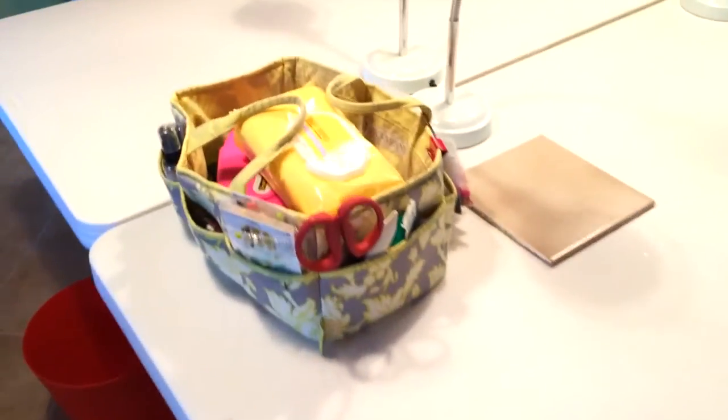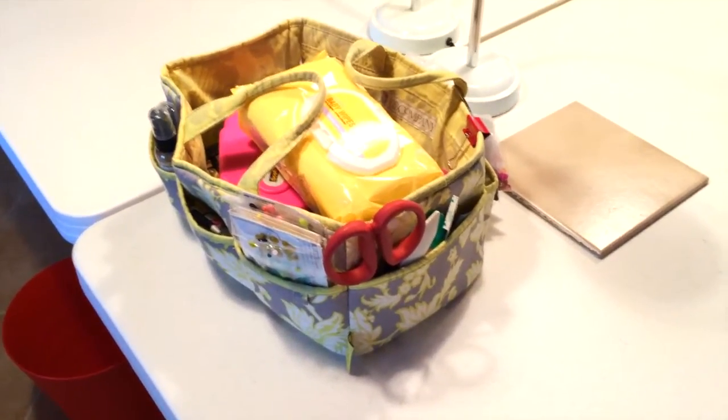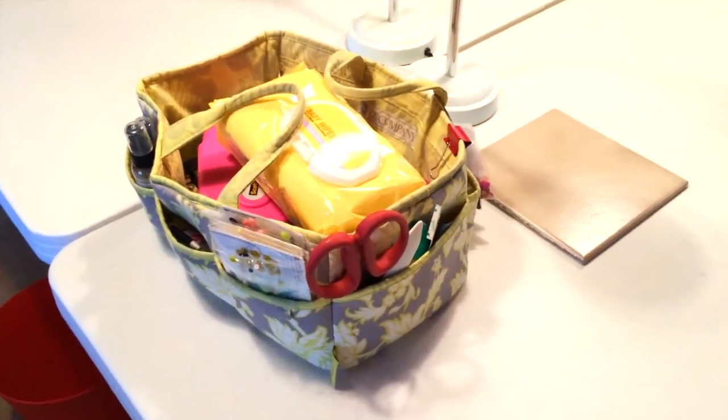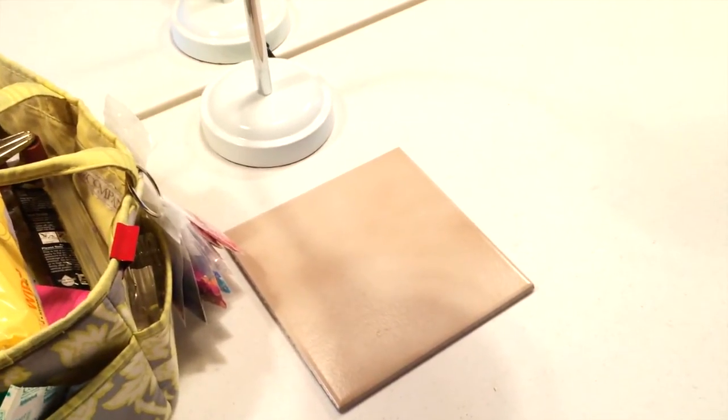So all my supplies are in this to-go tote. Sorry about that. And I go to crops a lot, so I like to have it on the go. So I keep that there, along with this ceramic tile that I stamp on. It's a really nice surface to get good impressions.